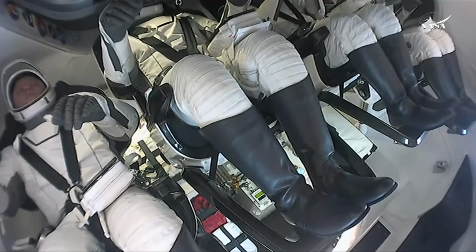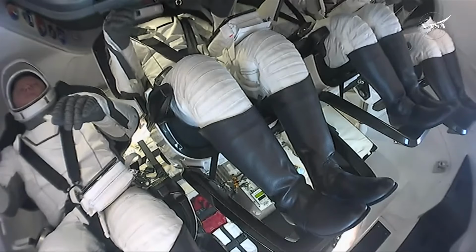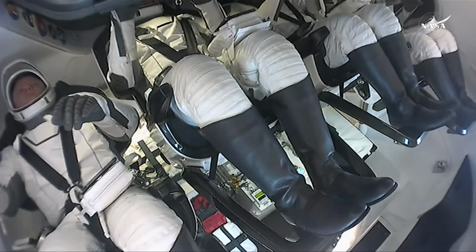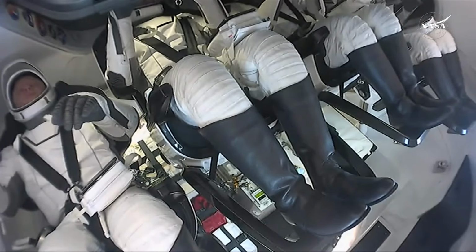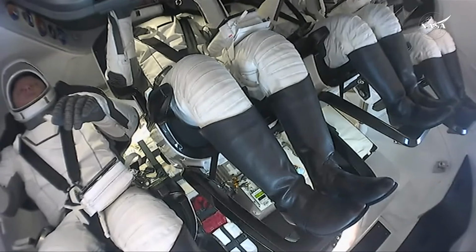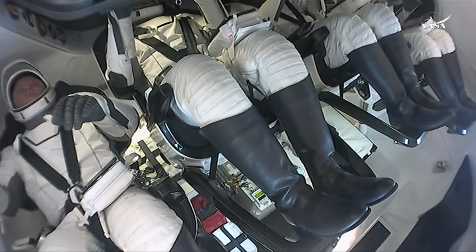These suits that they are wearing are also custom designed and custom built here in-house at SpaceX, and the gloves were specially designed to use with these touch screens to really emphasize the look and feel of a spacecraft of the next spaceflight generation. This particular capsule, we mentioned earlier that this is Capsule Endeavour.